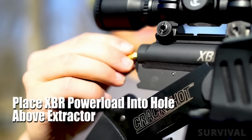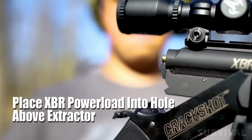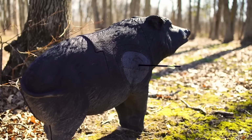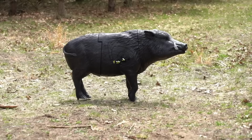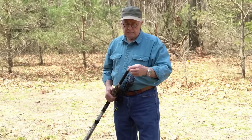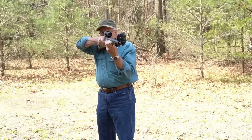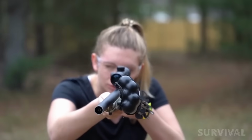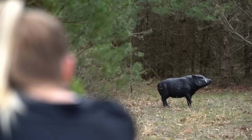The XBR power load is similar to a blank, and it pushes the arrow to speeds of up to 385 feet per second with a relatively quiet report. Hitting the bullseye at normal archery range is as easy with the arrow as it is with a .22 caliber bullet. Recoil is low and the rifle is lightweight, meaning the whole family can use it.